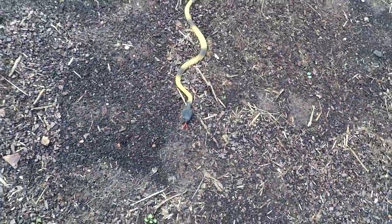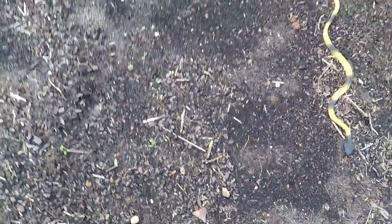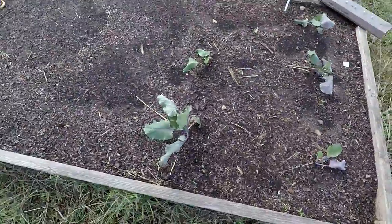There's Mr. Snake, keeps all of the birds out of the raised bed. But I see a few that are actually starting to come up. And of course, the true blue collards are still growing. Now, what I don't know is if we're too late. I don't know, we'll see.